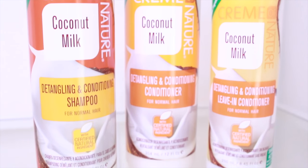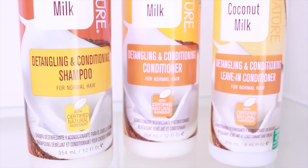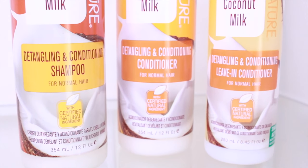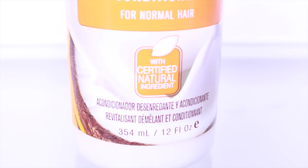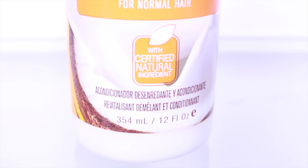Today we're going to show you how to do these hairstyles, and we're going to be using Creme of Nature products.